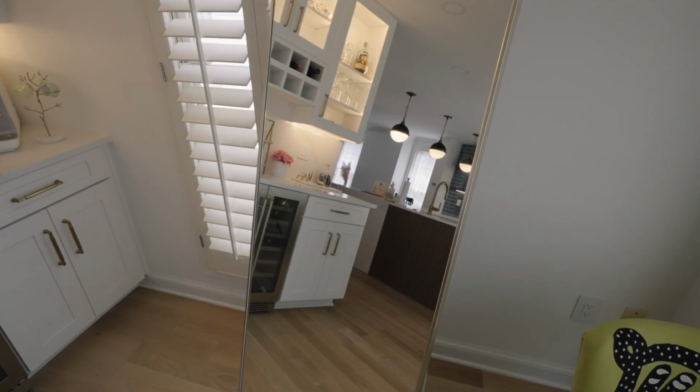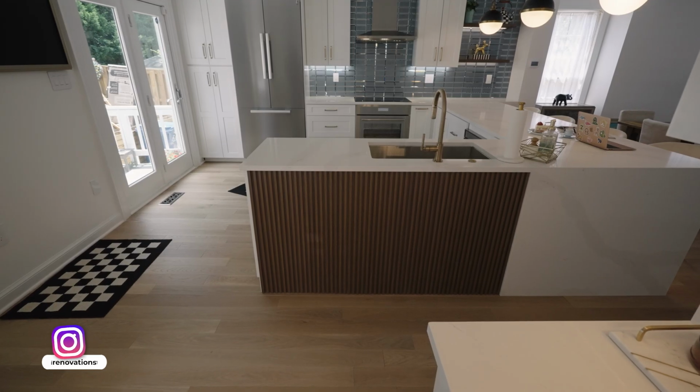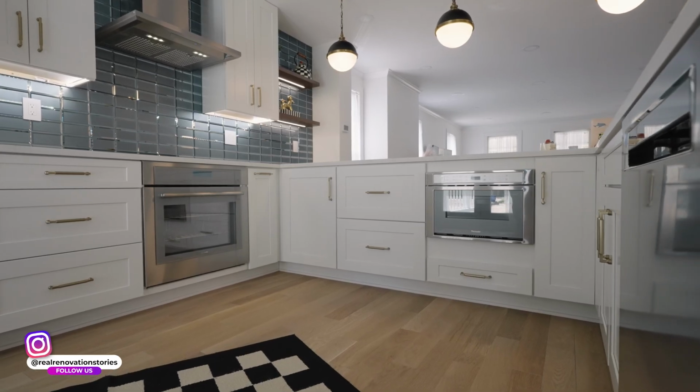I would absolutely hire Build Design again. I recommend them to anyone who's looking for an elite kitchen and bath experience. We've already hired them for our powder room and for the bathrooms upstairs. So we look forward to working with them again. I would absolutely recommend them to my neighbors and my friends. All my experience was very smooth, extremely great, so I would absolutely recommend them.